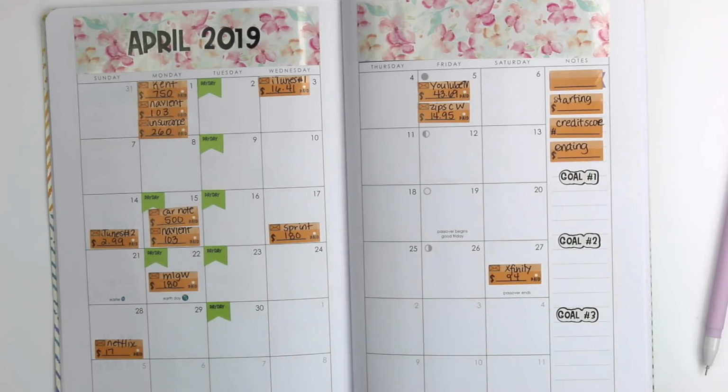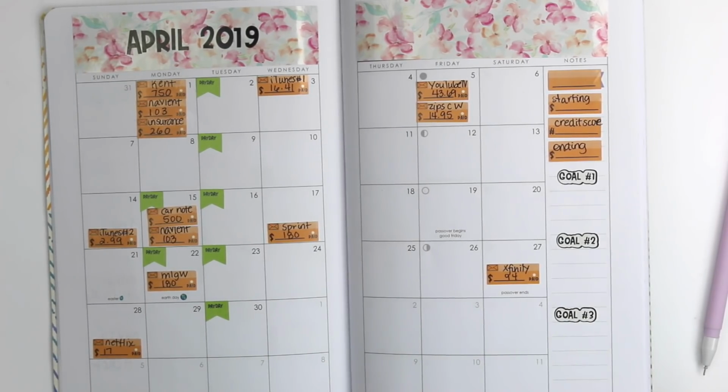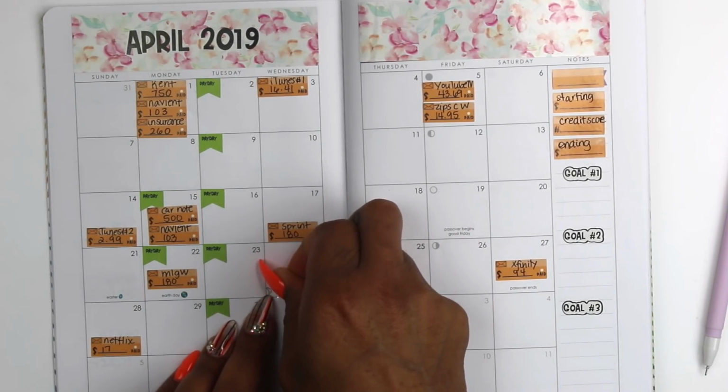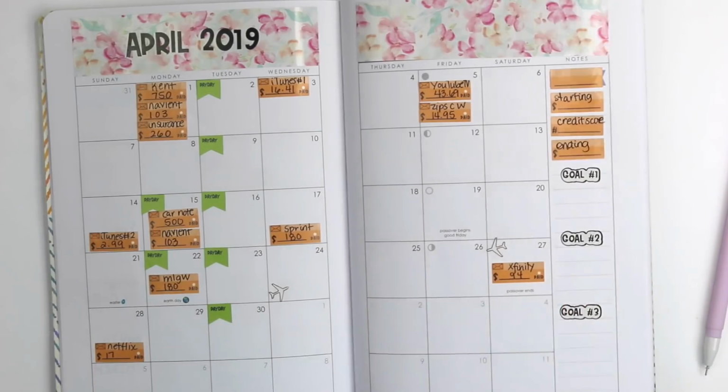So what I also need to mark is that I'm going out of town. I was looking for my travel sticker book. I want to put down that I am actually going to be on the move. I need to mark that because that's going to be some time that I'm actually spending money. So I just want to put down that I am flying somewhere. So let's put these down here. And I like doing that. I like to note when I am going out of town because there will probably be some money spent there.